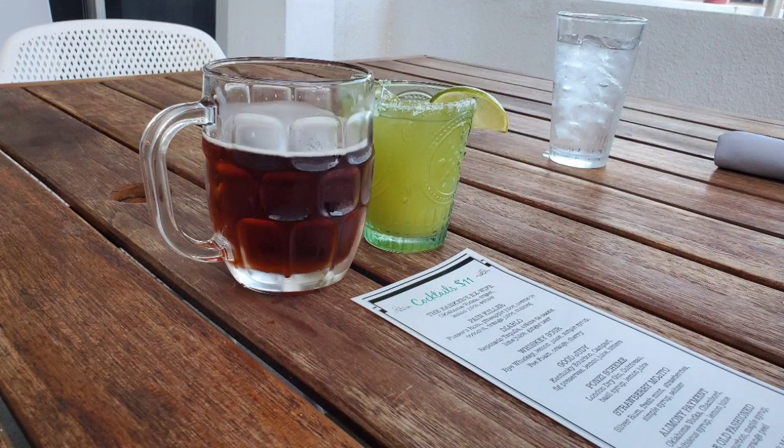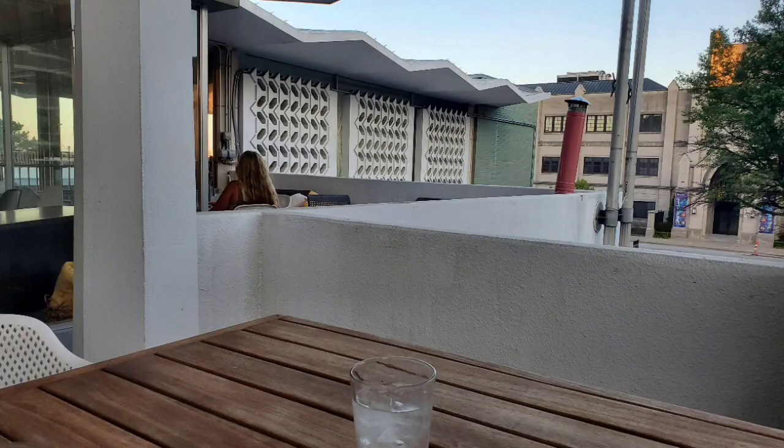So I found this awesome place for dinner called The Vault. It's in an old bank building, and we set up on the second floor overlooking town. Awesome place. Check it out if you're in Tulsa.